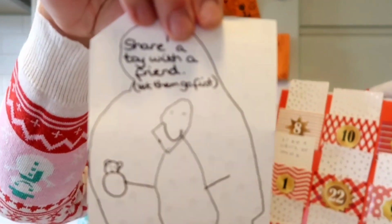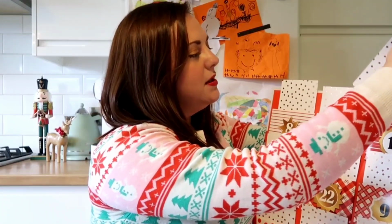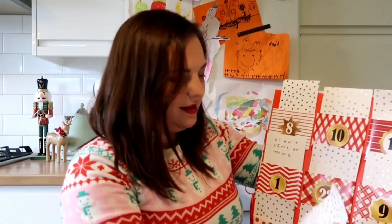Share a toy with a friend and let them go first. So I thought that would be a really nice one. And these are ones that they can do whilst they're at school or preschool or at the park. 14, this one's been a bit screwed up. I'm not sure what happened.